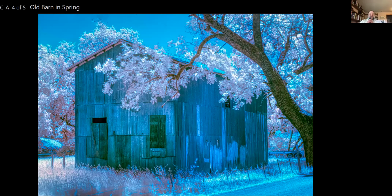Well, there's lots of nice detail in the barn here, and lots of nice textures. I think that is working very well. And I think the tree is doing a nice job of framing the barn. And I love the wonderful soft contrast between the rose and the cyan colors in this image. I wonder if maybe there's a little bit too much green in the tree trunk. You have to play around with that a little bit maybe.